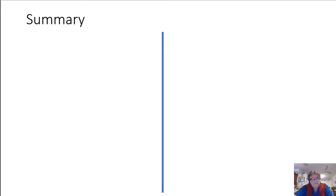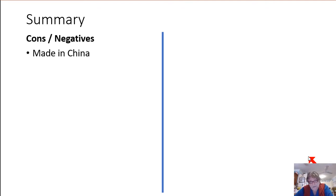Okay, so in conclusion, how does it look? So the cons or the negatives: we've got it's made in China. Not against anything to do with things that are made in China, although they tend to be pretty lousy quality, let's be honest, for the most part. Certainly the stuff they send over here. They might keep all the good stuff, who knows? But it's made in China.